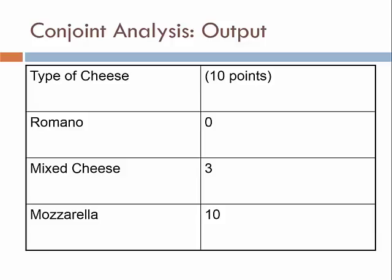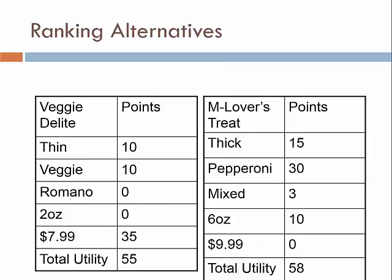So let us take two alternatives now. Using the numbers from the conjoint output, we can figure out the value that the two alternatives yield to the customer. The veggie pizza with a thin crust, 2 ounces of Romano cheese, priced at $7.99, yields 55 units of value or utility, while the pepperoni pizza with 6 ounces of mixed cheese on a thick crust yields a value of 58. Comparing across the alternatives in this manner, we can allow the packaged good firm to screen across alternatives and take the alternatives that yield the most value to the consumer. Of course, the company will need to balance that with the costs and make sure that the alternative that is most preferred by the consumers is also sufficiently profitable.